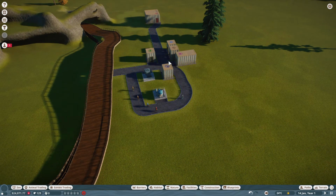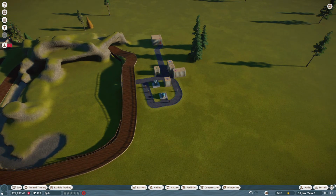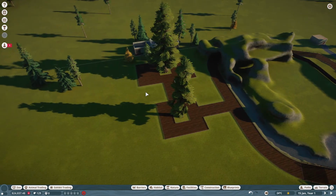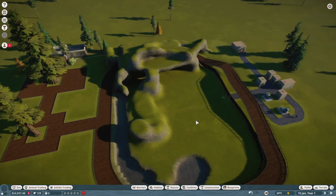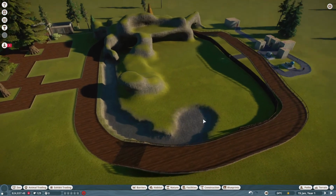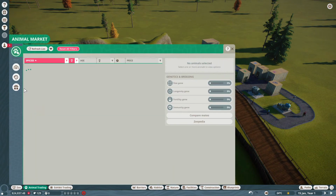Eventually, I think maybe in the next episode, we are going to decorate our staff area. We'll build the sign and add some of the more beauty stuff. I really just wanted to focus on our first exhibit and getting that animal right in there. Starting off strong. So let's get into our animal trading.